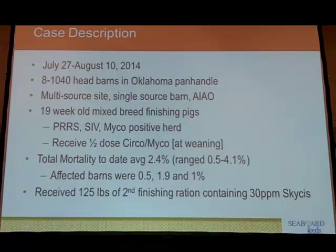The herds are PRRS, flu, and Myco positive. They were given a Circo-Myco shot at weaning. The total mortality leading up to the event had been very low, well within production parameters, 0.5% to 4% on the site, and the affected barns, you can see here, were all less than 2%. Because of where they were in phase, they were finishing up their phase 2 ration, which is 125 pounds of the second finishing ration that contained 30 parts per million of Skycis. That would be, at minimum, 4 weeks of feeding Skycis at 30 parts per million, which is the label directions.